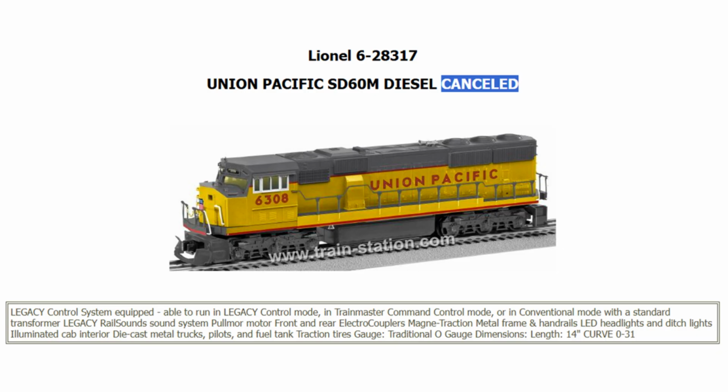Unfortunately, the 2 SD60s were cancelled and never came into existence. My guess is that they presumably didn't receive enough orders from consumers or even dealers, or Lionel had some technical problems that were too difficult to fix. Who knows? It would have been cool if these semi-scale SD60Ms were built, since we don't see many legacy-equipped O-gauge engines as opposed to full-scale models.